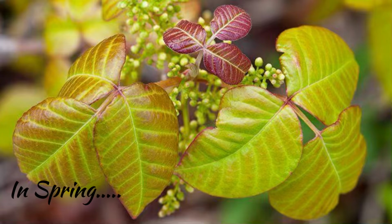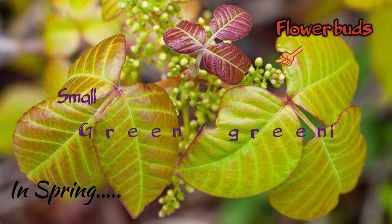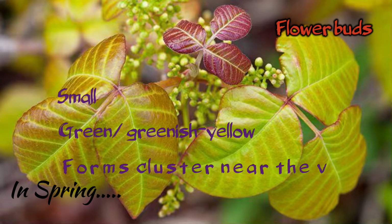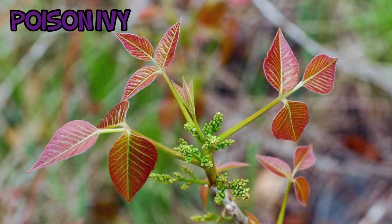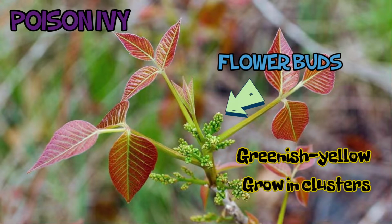As soon as the first leaves show up, you will see flower buds. They are small, green, or greenish yellow in color. They form clusters close to the vine. This is another picture of the flower buds for poison ivy. Again, as you can see, they are greenish yellow in color and grow in clusters.